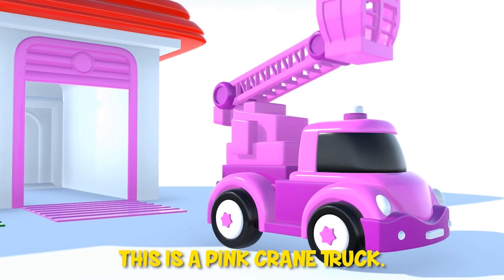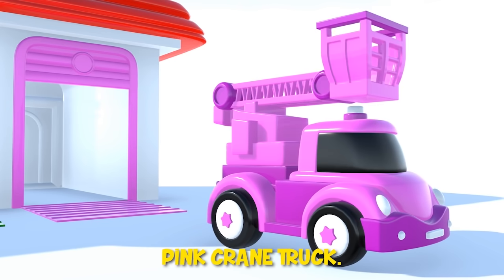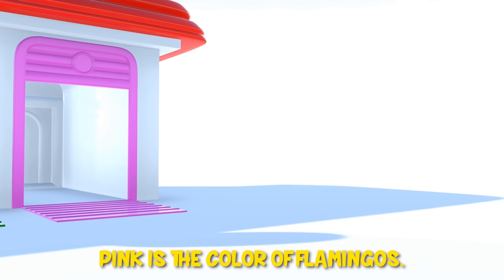This is a pink crane truck. Pink. Pink crane truck. Pink is the color of flamingos.